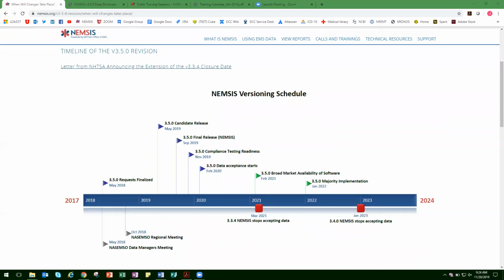So you should see that critical patch in the next 10 days by the end of the month, and then shortly thereafter, you will see all the compliance testing materials. We just want to be absolutely sure that the test cases are valid under the critical patch, as we had initially built them under the existing version of 3.5 before we had some changes. So then compliance testing materials will be available, and you'll be able to begin preparing for that testing.